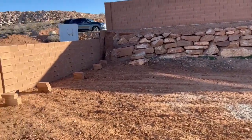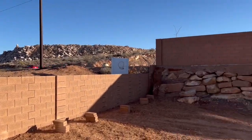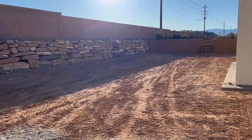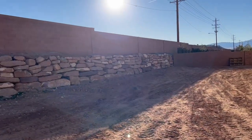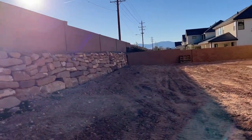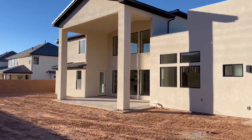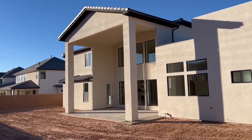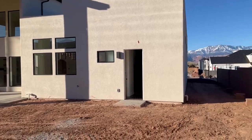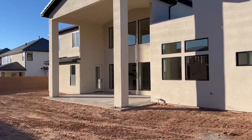And then if we step on into the backyard here, this lot's over 1/3 of an acre. Got the LDS temple right there. So the 1/3 of an acre does allow for a little bit bigger yard if you wanted to add a pool, hot tub, a little basketball court of some sort. It's not huge back here, but it's pretty good size, and you have the oversized covered patio there. And then there is a little bit additional room here on the side for parking on the side of the garage.